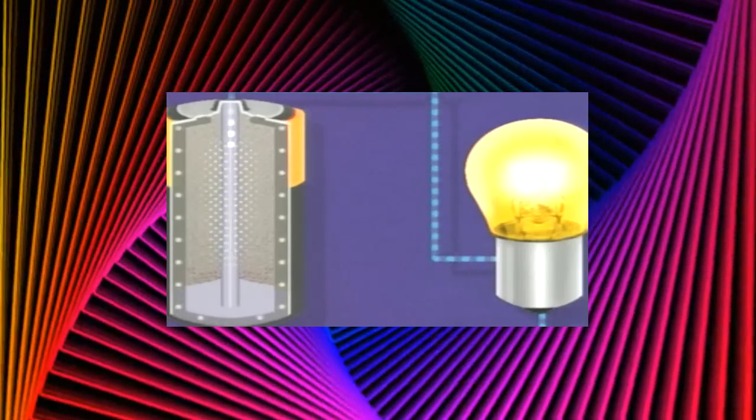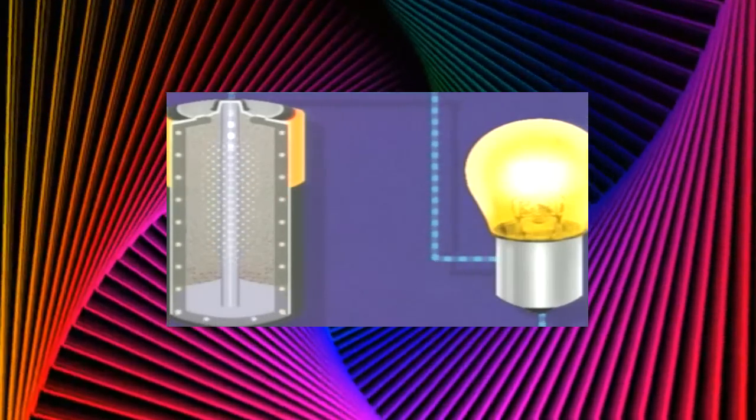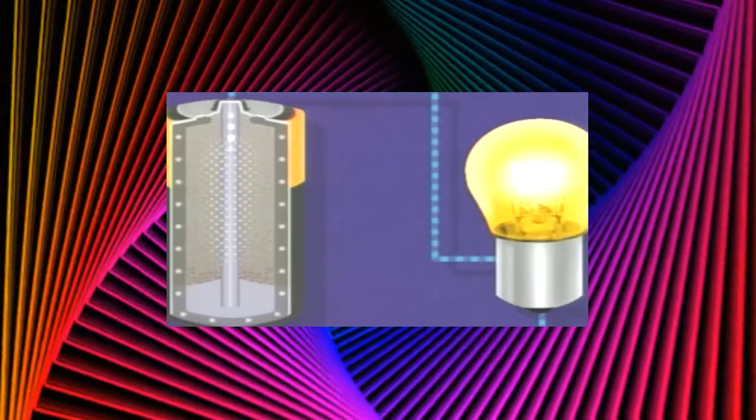Now, if you put a hot dog in a flashlight, nothing happens. That's because a hot dog doesn't have the right chemicals to make electricity flow. But a battery does. And those chemicals are what make electricity flow from one end of the battery to the other. When the chemicals are used up, the electricity stops and the battery's dead. But batteries are a good, compact source of energy. So are hot dogs.